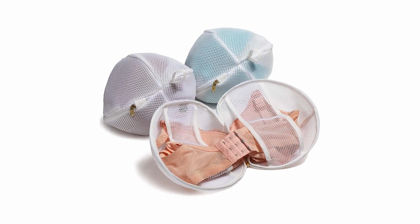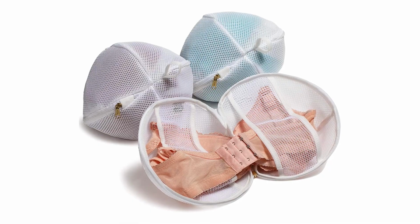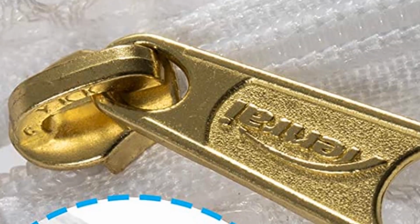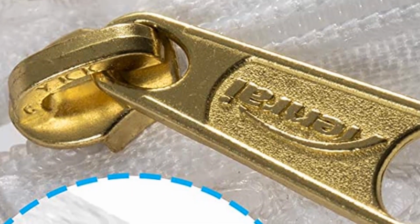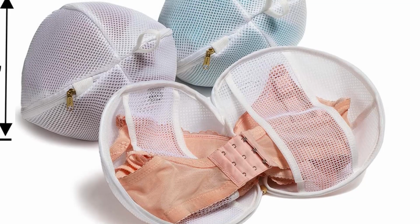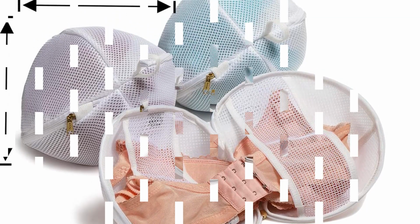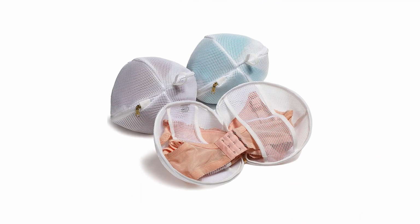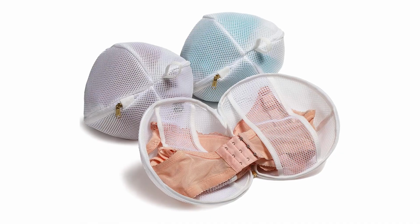Pros. Set of 3 provides multiple uses. Fits A to D cup sizes. Made from delicate laundry bags. Has a YKK zipper to secure items. Protects bras and underwear during the wash cycle. Cons. May be too small for larger cup sizes. Not suitable for large items such as sweaters.